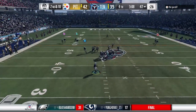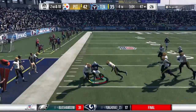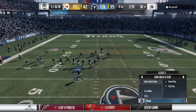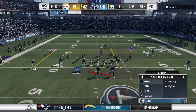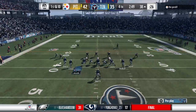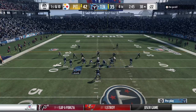On 2nd down, Mariota again. Throw left side complete. That's Walker. And he's brought down. A Titan 1st down, Mariota to Walker. His position, he's listed as a tight end, but he certainly doesn't run like one, and that's what we're seeing more and more coming into the league. Those guys who can run, make plays after the catch, and gain that additional yardage. And using that speed there to turn it into a pretty nice little gain.